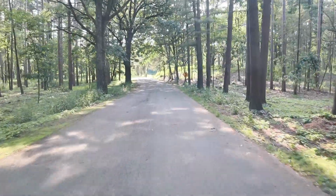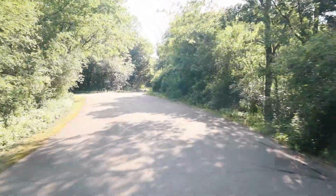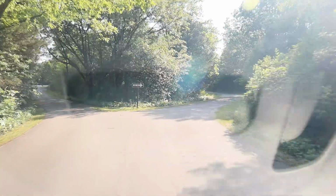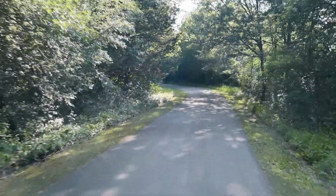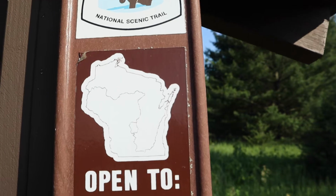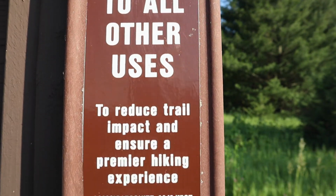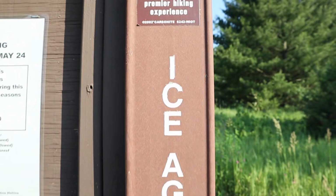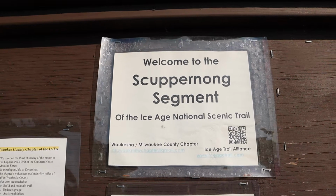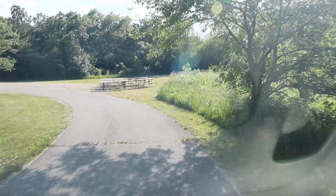All right, we're going to go out and take a look to see what the group campsites look like. Back here somewhere. Group campsites. Parking or driving on grass. All right, I do believe I just crossed the Ice Age Scenic Trail, or National Trail. So that comes wandering through here. I'll pull over and take a look around.